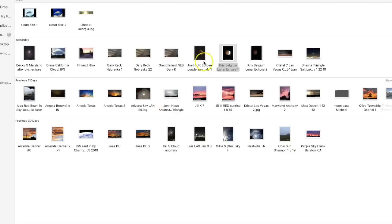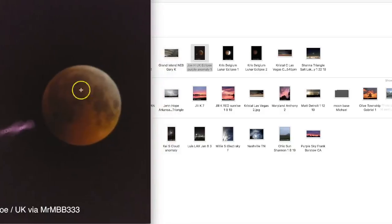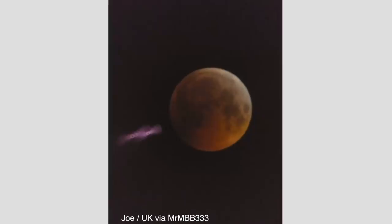I've seen them before in the past, but sometimes, you know, the weather, sky does not cooperate, and it doesn't work out. Now, this one here is kind of unique. Joe took this photograph from the UK of the eclipse, and he had several pictures that showed up with some sort of a purple anomaly in the picture. And he doesn't know why. And he asked me if I knew what could possibly be causing that, and I really don't know either.